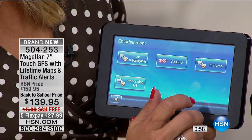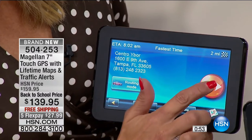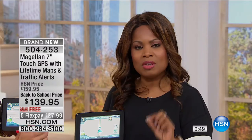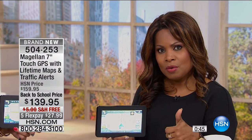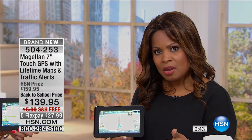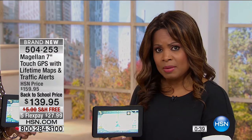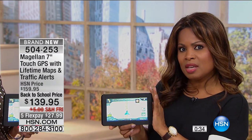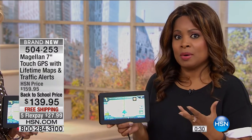Minute remaining on the clock, 240 of these are available for you. Go. We haven't even touched all of the additional features, but know this: people that own GPSs in a year's time save money on fuel, typically get to their destination a lot faster, and have a less likely chance of ever getting lost. You don't have to stop and ask a stranger for directions. This size in a GPS is rare. You typically don't see this oversized 7-inch screen.